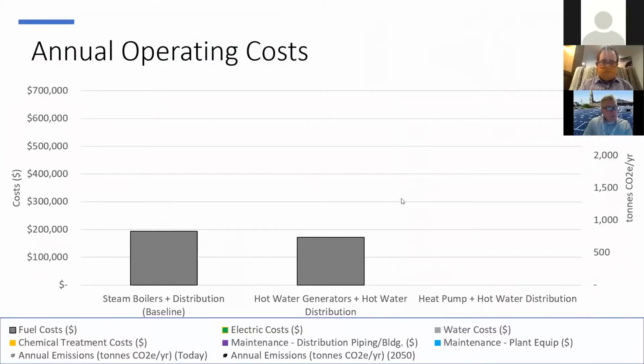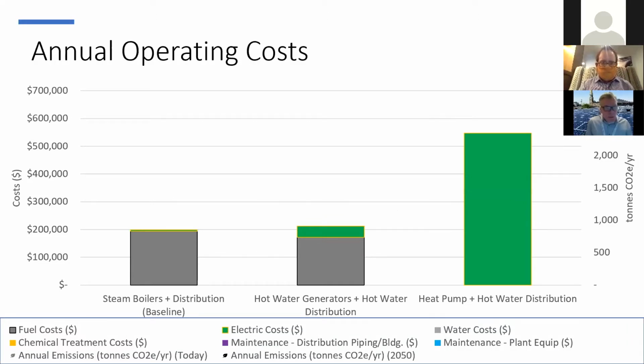So fuel cost, I just want to build up this graphic so that you can have an understanding of the operating costs, and then we'll get into the capital cost, which makes a project such as this challenging, at least from an economic standpoint. So what you see here are the natural gas costs, the existing cost. You see the cost would drop a little bit for natural gas if we were to go with the hot water generators. If we go fully electric, then you see the electrical cost here as well. A little bit of an electric increase with the hot water generators because the pumping requirements are a little bit greater than our existing system.